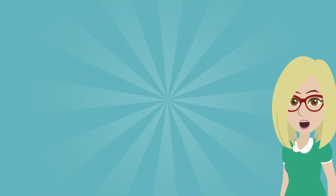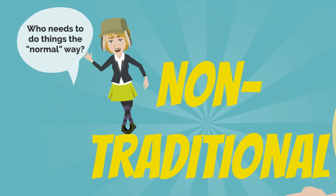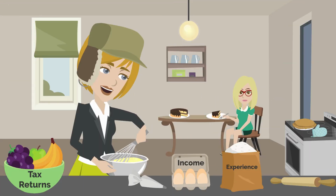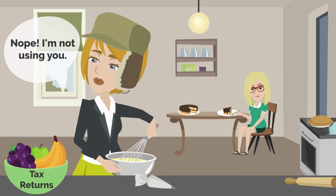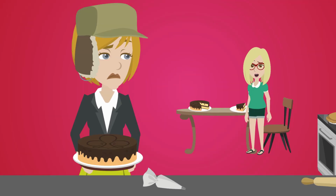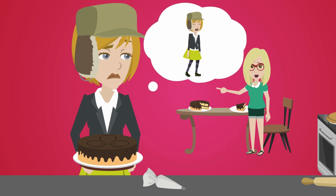Another option at your fingertips is a non-traditional loan. These are excellent for those who don't have or don't want to use their tax returns. Unfortunately, they also come with high rates, so they're more expensive than some of your other funding options.